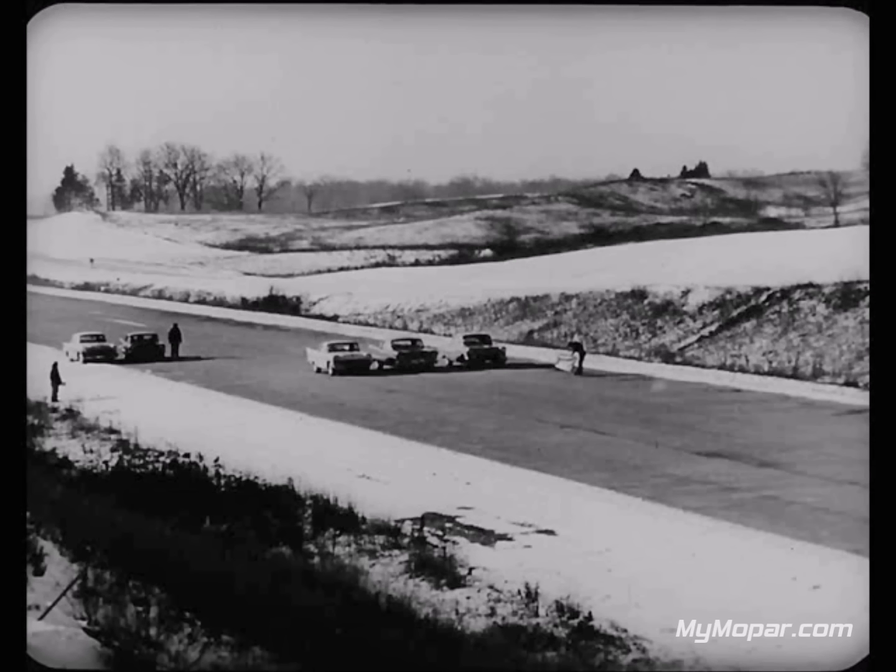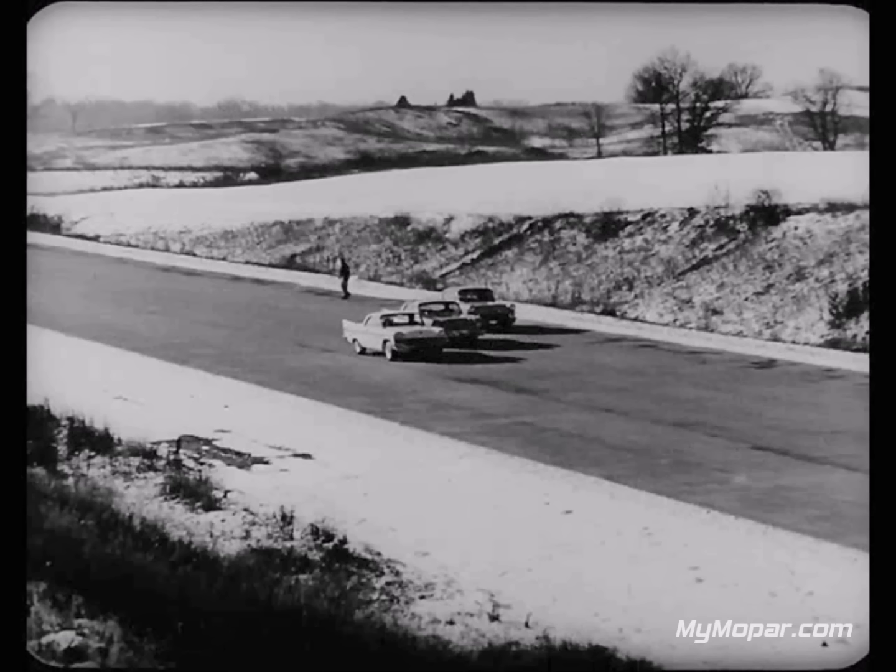This is the start of a 0 to 60 mile an hour acceleration test. The Imperial, New Yorker, and Cadillac are lined up ready for the go signal. Engines are idling, transmissions in drive range, and drivers are holding brake pedals. When the flag drops, the drivers release the brakes and floorboard the accelerators. There they go, with the New Yorker jumping into a lead, followed by Imperial, with Cadillac last.